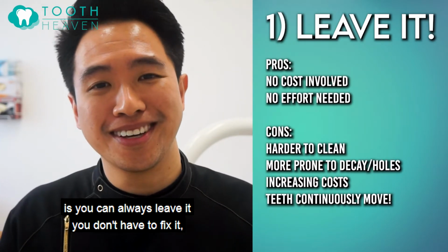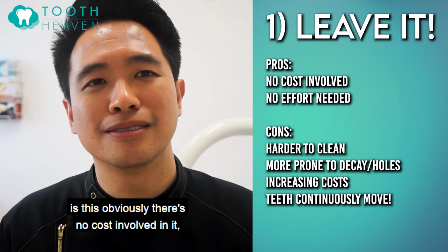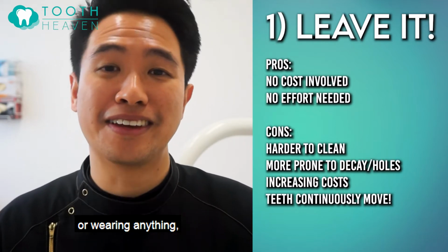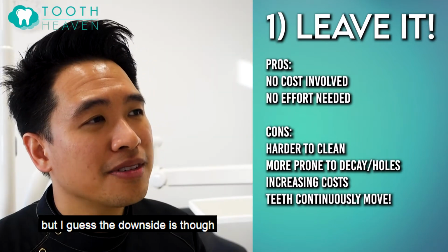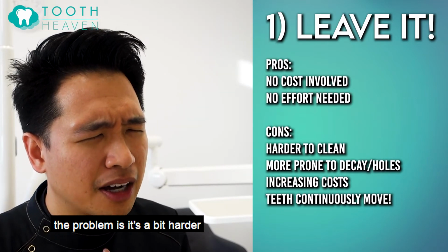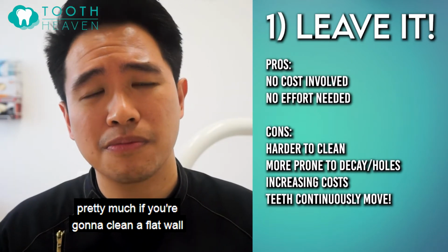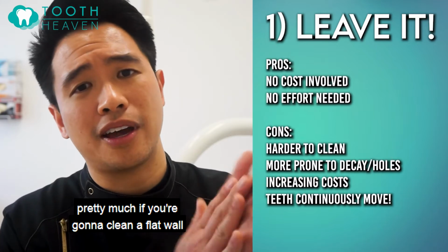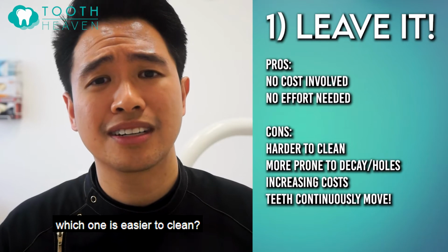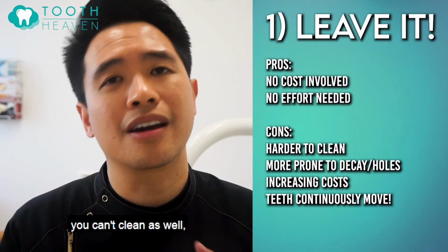You don't have to fix it. The good thing about leaving it is there's no cost involved, and no effort in putting on or wearing anything. But the downside is that with crooked teeth, it's a bit harder to clean in between your teeth. The analogy I like to use is, if you're going to clean a flat wall as opposed to a wall with grooves in it, which one's easier to clean? Obviously the flat wall. So you can't clean as well.